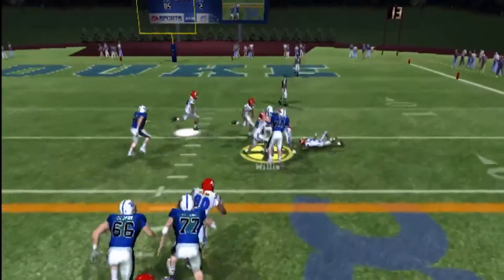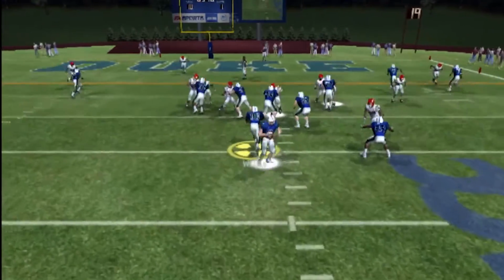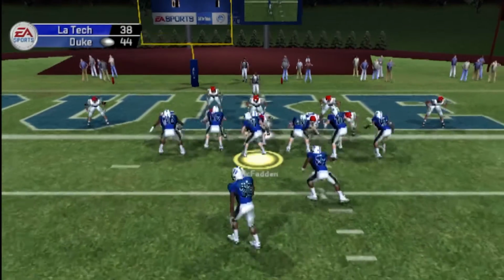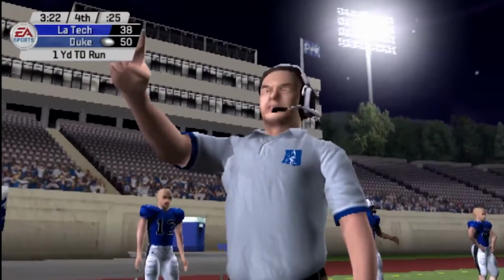Handoff to Willis. He's going to bounce off a man and pick up 15 yards and a first down. 1st and 10 on the 15 here. A little play action. Across the middle to Brown, and he gets it down to the 1. This is to extend the Duke lead here, and Willis gets a handoff, and he is in. That's his 3rd touchdown on the ground.